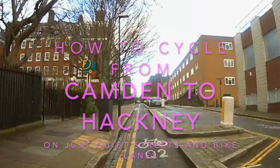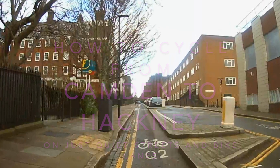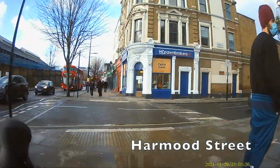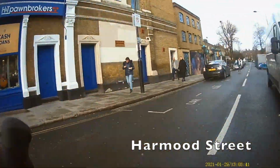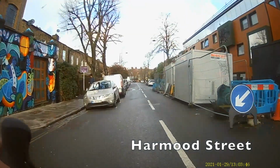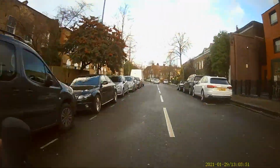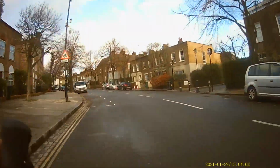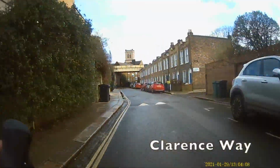And we're going to start right outside the Stables Market in Camden, so right in the middle of Camden Town. And you can just wheel over here onto Harmood Street. This is a little back street. It's quite handy. I've taken a route to avoid the canal this time. A few people commented that they didn't like going down the canal.